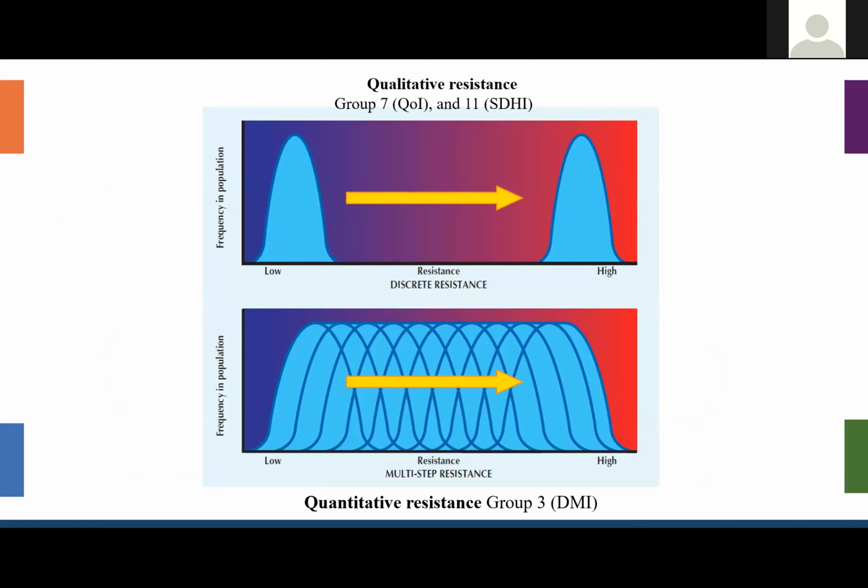The resistance to fungicides can be qualitative or quantitative. Qualitative is a single step. As I told you, single site fungicides target only one enzyme, one site. So when there is one mutation, the fungicide cannot bind to the enzyme and it is ineffective. In the first case, the sensitivity was very high, but due to mutation, within one cropping season or the next, suddenly it became highly resistant because the frequency of mutant individuals became very high in the field.